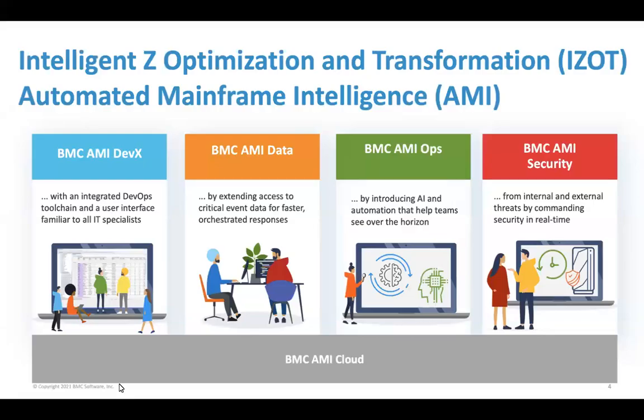It's intelligent Z optimization and transformation. So the mainframe division of BMC is now called that. Now, the reason it's called IZOT is to do with a number, which is 3,276. So 3,276 is the number of combinations you can get using 3 letters from the alphabet.